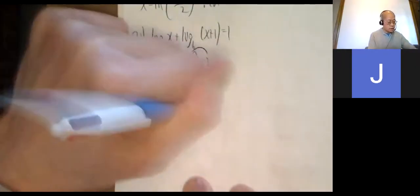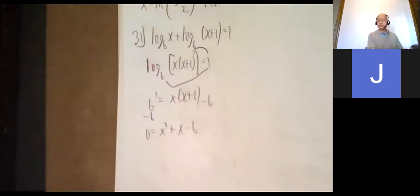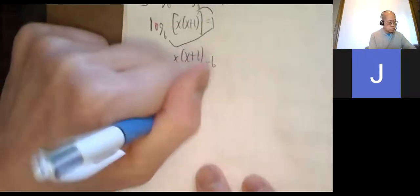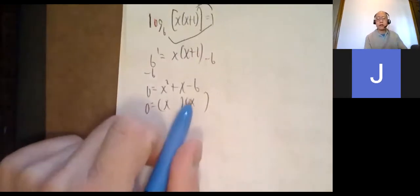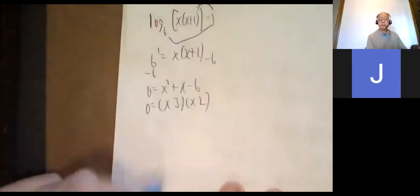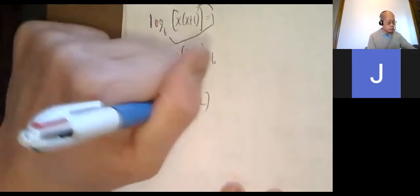Okay, so multiply this out, subtract 6 on both sides. 0 equals x squared plus x minus 6. Factor: x, x. What two numbers have a product of 6 and a difference of 1? 3 and 2. Plus should go with the larger number.